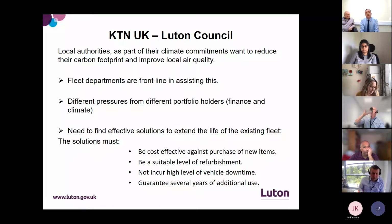So we need to find effective solutions that are going to extend the life of the existing fleet. They must be cost effective against the purchase of new items. It's no good us spending 80-90% the equivalent against a new vehicle or a new item, not getting the same lifespan, not getting the same performance out of it. That's a totally uneconomical way of doing things.